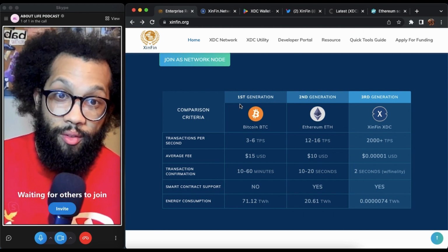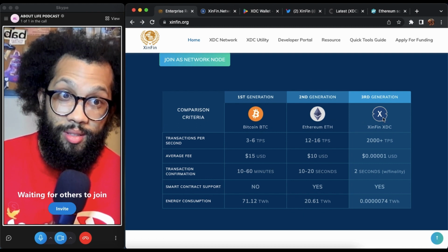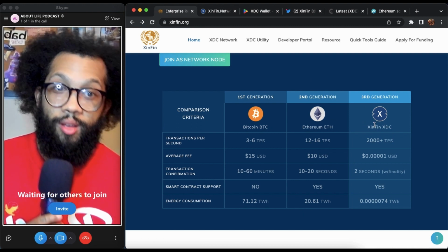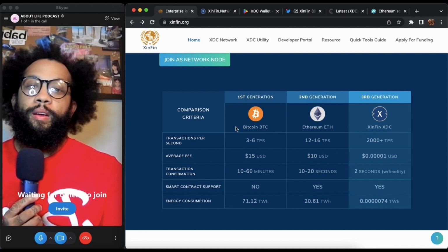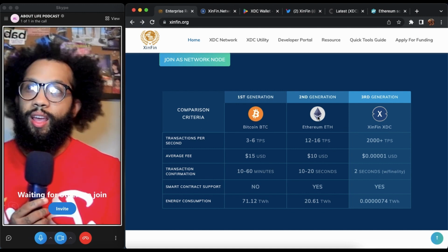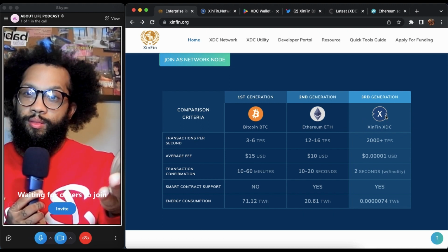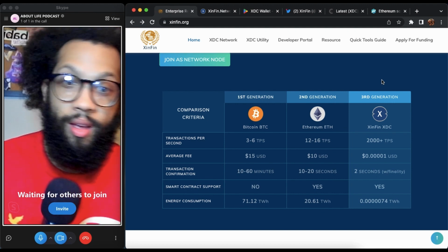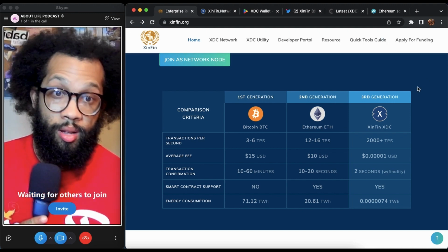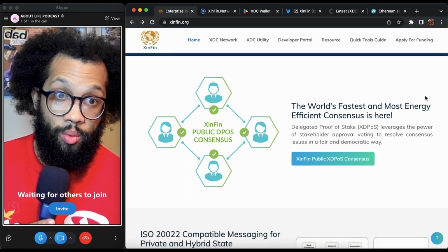So listen, you got a first generation, which is a blockchain. Second generation, Ethereum, then Zinfin is like that third generation. So imagine this thing at 68,000, this thing at 25,000, and then this is like the next 1,000 jump. You know what I'm saying? Highly possible, very highly possible, especially with the tech that they're bringing.